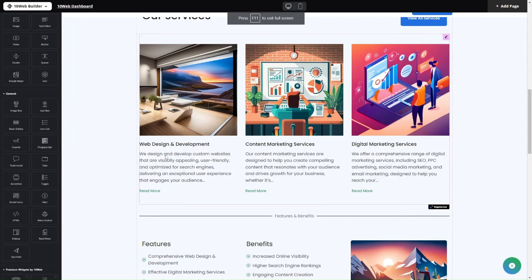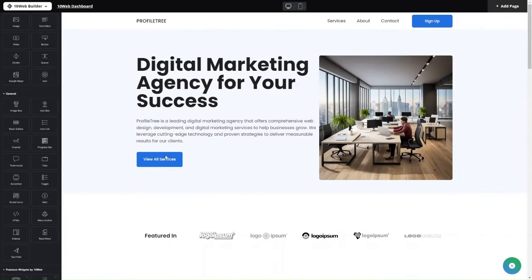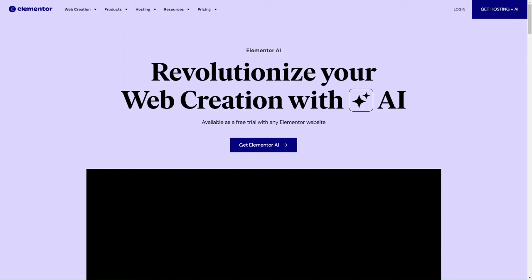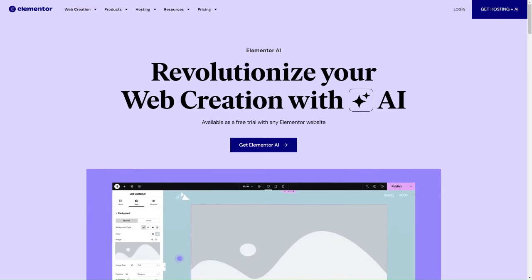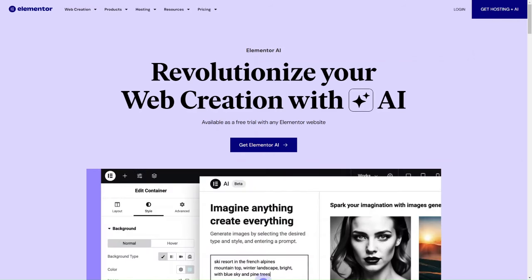And all the other AI generators work similar to the Elementor one. So let's take a look at the Elementor AI generators. Next up is Elementor, and Elementor, as you know, has this wide range of design options, including a drag and drop editor, the library of pre-made widgets as well as 10web AI. Elementor will also allow you to add your own CSS and JavaScript to further customize your website.